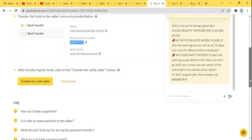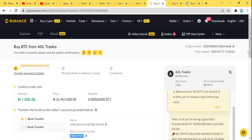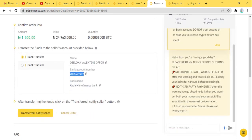So you also want to take note that the time is counting. We currently have about 9 minutes. I hope you guys can see the countdown. 9 minutes 41 seconds. So it's currently loading up. We're going to click on we've made payment. Once you click on transfer, notify seller, Binance is now going to notify the seller that we have made payment, that they should release our cryptocurrency.